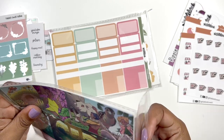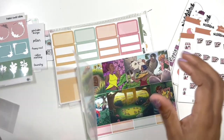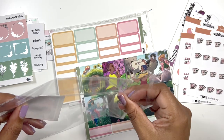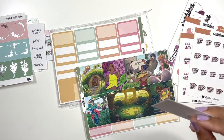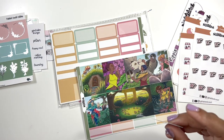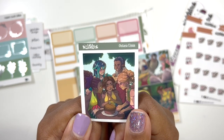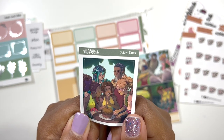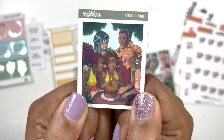All right, so then, let's get into this kit, you guys. I'd be so scared when I'm pulling stuff out of these little sleeves because I'd be like, please don't get on my pages. Please don't get on my pages. All right, so here we have Austera Unis. Girl, I am so bad at names. Okay, so that's really cute.